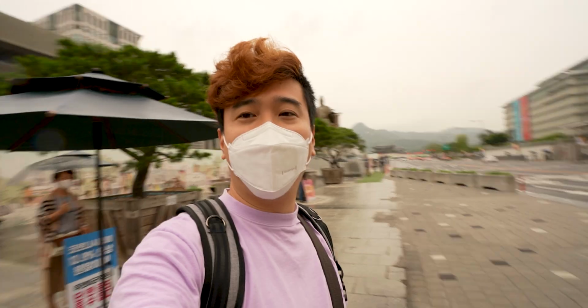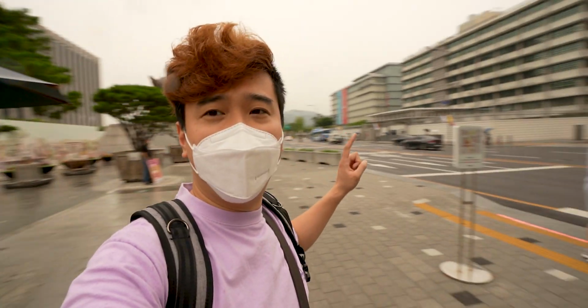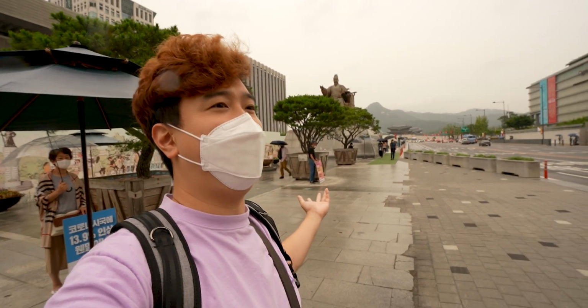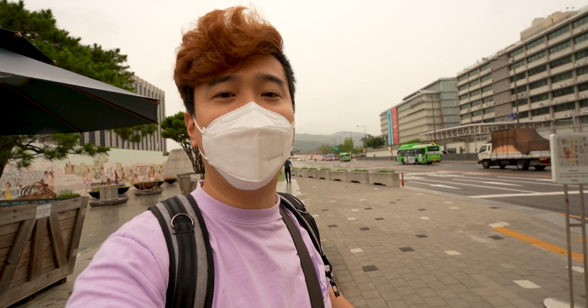She's just nervous. So the US Embassy is actually located in the heart of Seoul. It's very inconspicuous. It's just this gray building with the palace in the background and the statue of the emperor that invented the Korean alphabet. You probably walk by it every time you come through here, you just never pay attention to it.